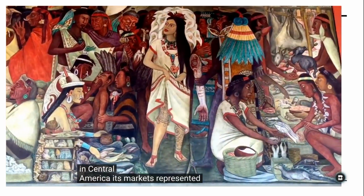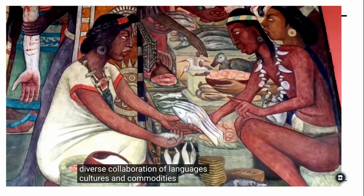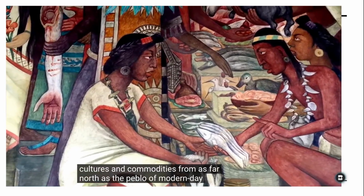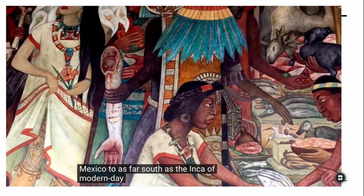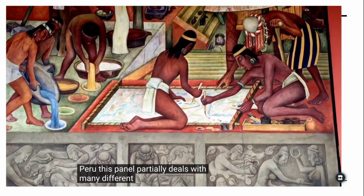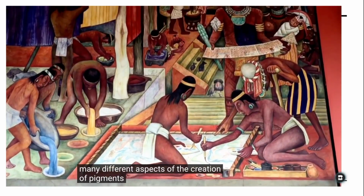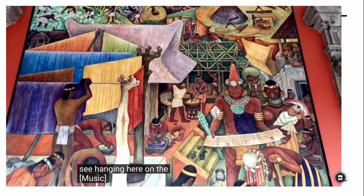Its markets represented a diverse collaboration of languages, cultures, and commodities, from as far north as the Pueblo of modern-day New Mexico to as far south as the Inca of modern-day Peru. This panel partially deals with many different aspects of the creation of pigments and the dyed cloths that you see hanging here on the left.